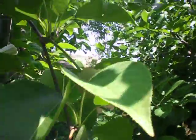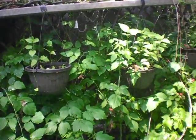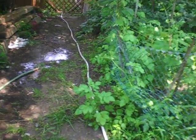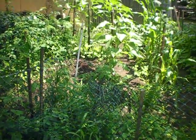Over here. We have a pear tree here too. We got some pears growing. Got some pears here. This is our raspberry trellis. We got some zinnia flowers over here and some wildflowers growing. And the water hose going here. This is a nice 75-footer. I could take this all around the whole yard. I love it. And I'm going to keep watering the plants.